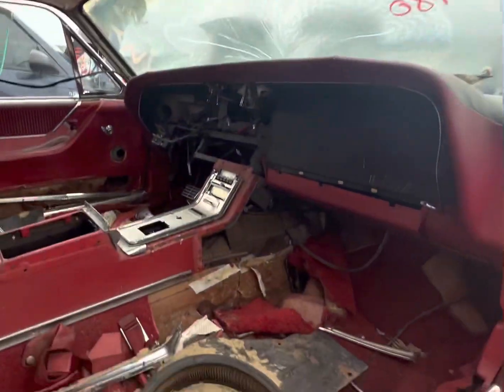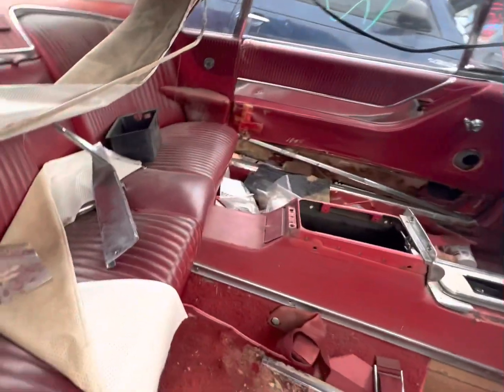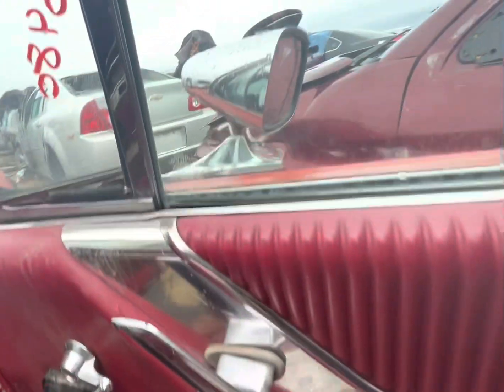This is so cool. These cars, man, are timeless, man. Magical cars, man. Beauties.